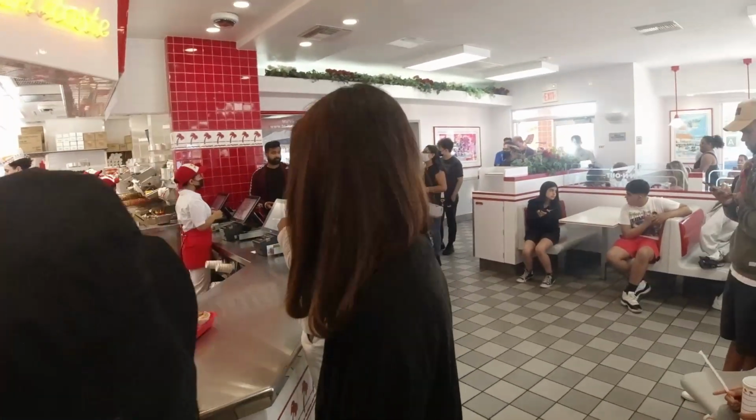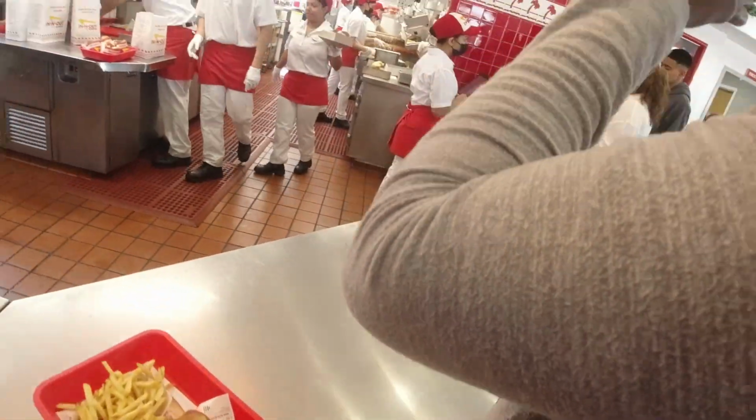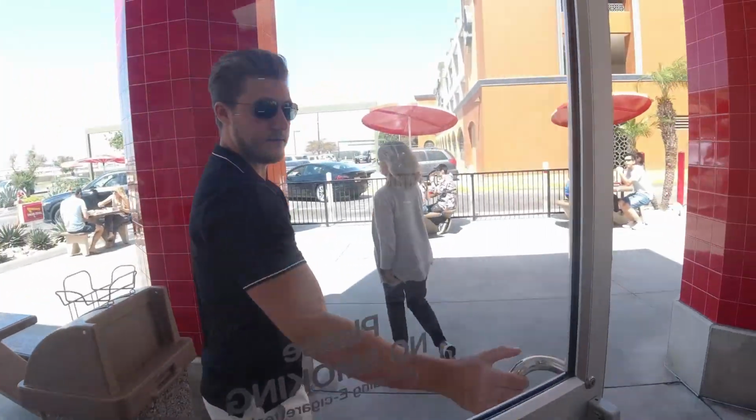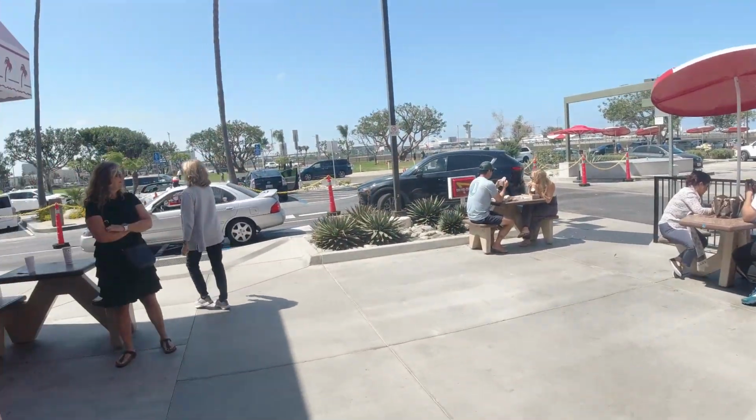I went for a double-double animal style, which adds mustard, onions and pickles to the base burger. Everything is made to order, so there was a 10 or perhaps 12-minute wait, and when it was ready, I was able to grab a seat outside.